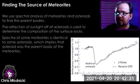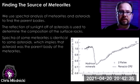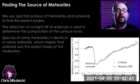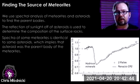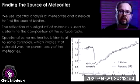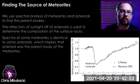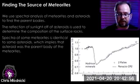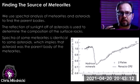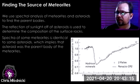So we can look at the reflection of the sunlight coming off of these asteroids, and we can analyze the material at that location where we're looking. If we have a satellite there, we can do a much more detailed analysis of the surface. We can have fairly decent resolution of a very small area. But if we're doing something from the Earth, we really can't do that. It's kind of the whole picture. We can see everything that's on the surface, but only what's on the surface. So in this case, we have Renazzo, which is a known carbonaceous meteorite, and then we can compare it with Pallas. So just by analyzing the light coming off of Pallas, we can match up the curve pretty well.